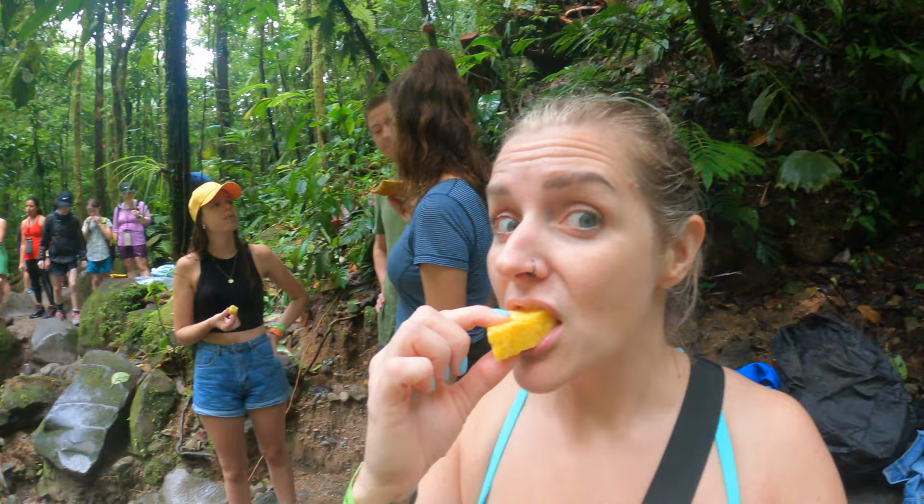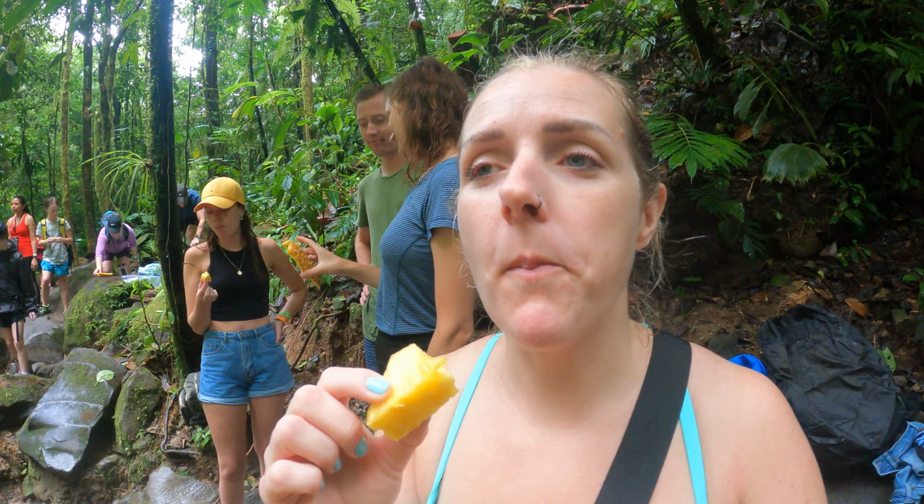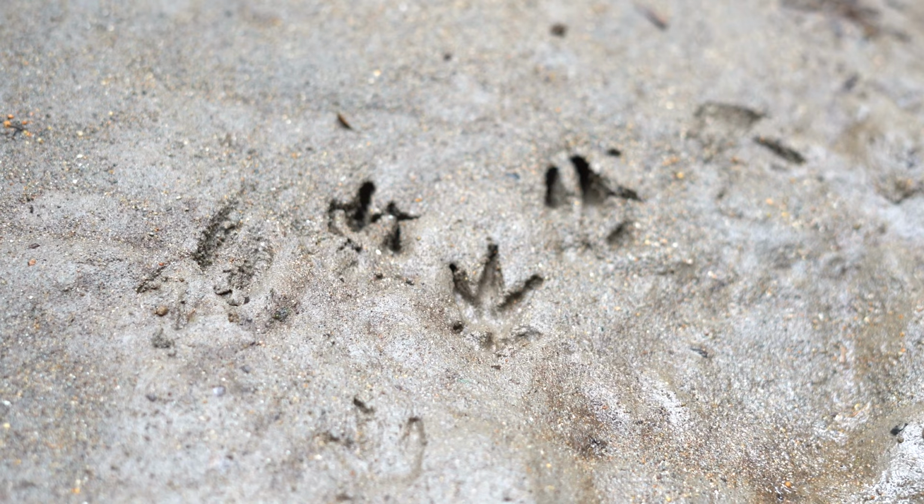So good. Put it right there. So he just told us that those prints were from an armadillo. I would love to see an armadillo walking. I didn't even think they'd be able to get through a terrain like this. Apparently they can. All right, now it's time to climb all these stairs back up to the top, back to the tractor.